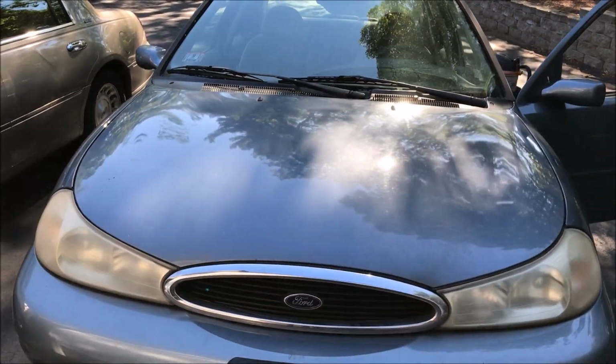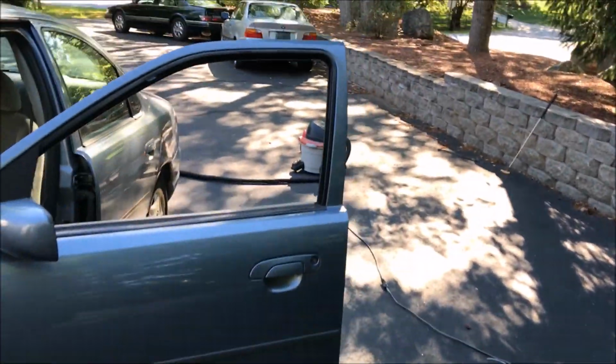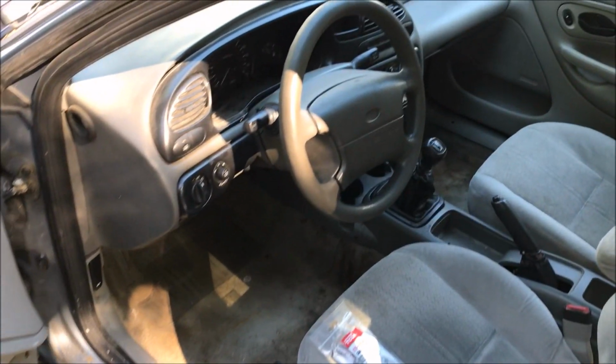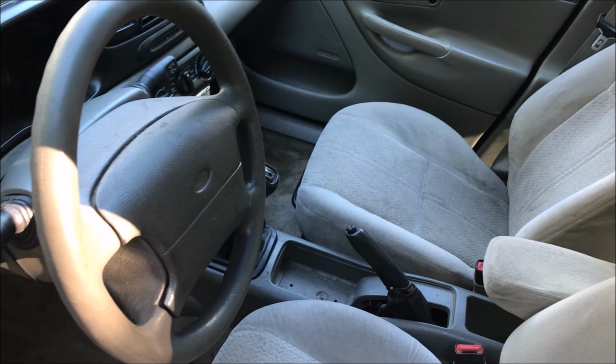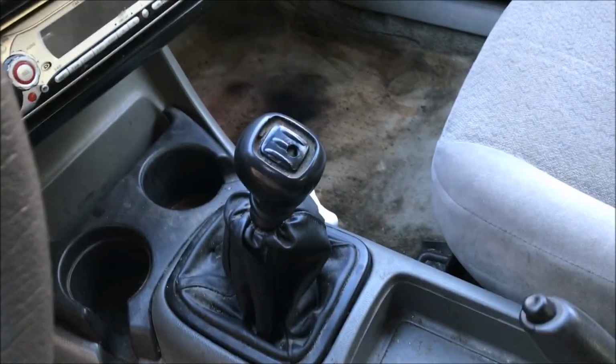So the end of the day is near, and I'm feeling a lot better about the Contour now that it's cleaned up for the most part. I still need to disinfect the carpets, but there is no more junk inside the car, just some crusty remains in the center console I have to wipe down.